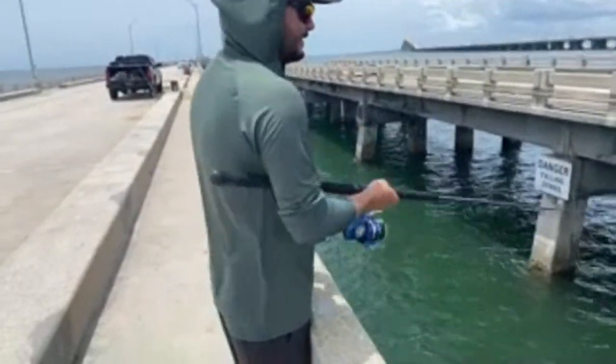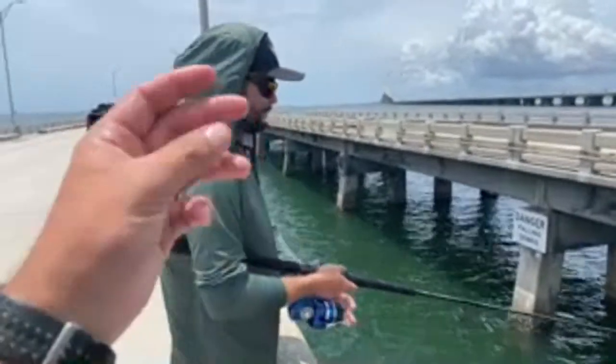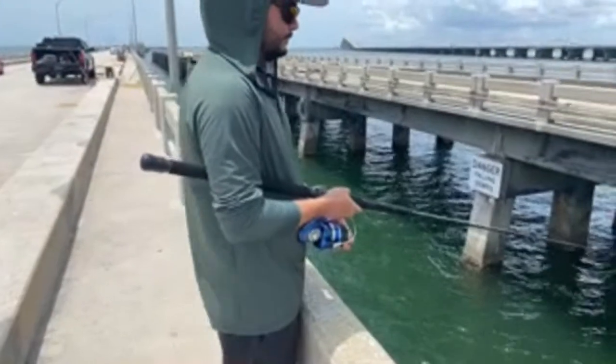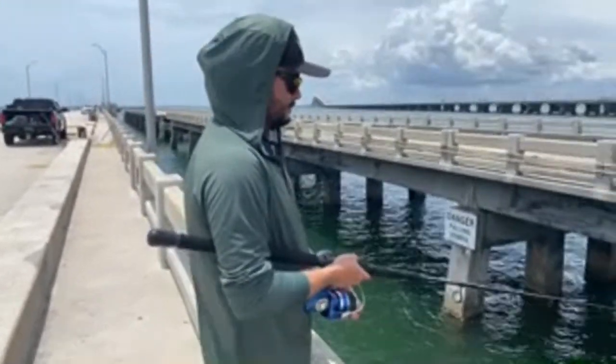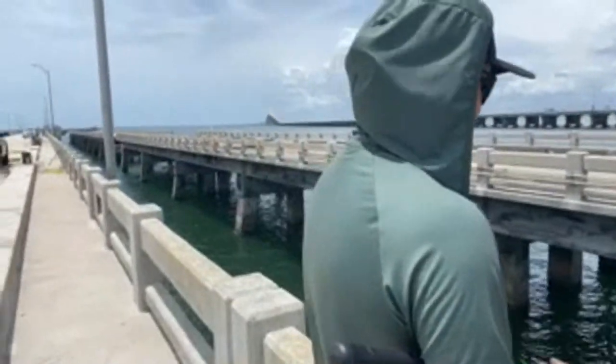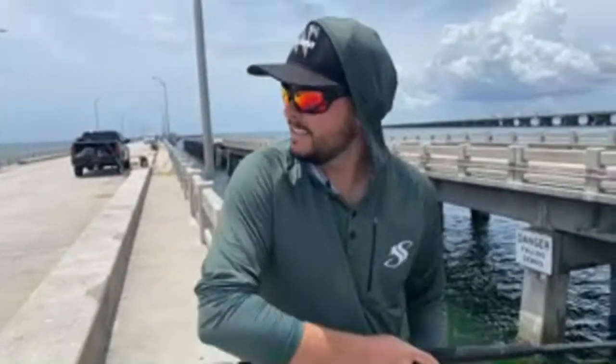Now you just got to catch a fish. That's rigged up with, I think, 55-pound braid, and then he's using a 60-pound leader. I think he's free lining right now. You free lining? Yeah, he's free lining.